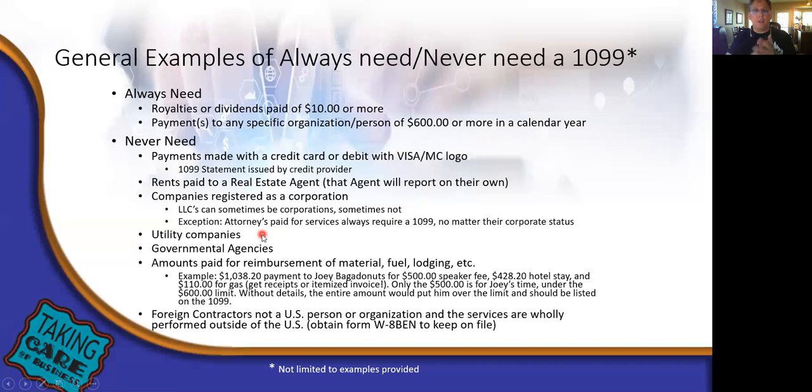Utility companies, you don't have to worry about them. Government agencies. That sounds kind of weird, but some school organizations, the PTOs and various people like that, they actually pay rent to the state, either through the school or through an office space that's owned by the government. Those guys don't get 1099s.